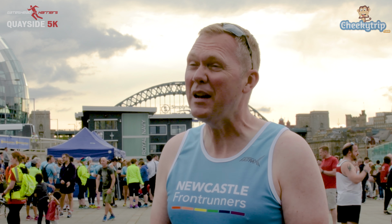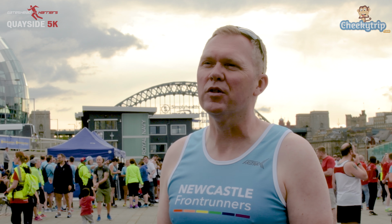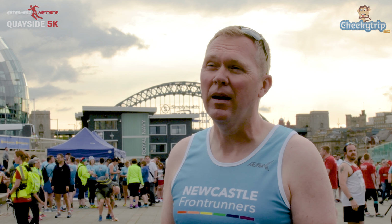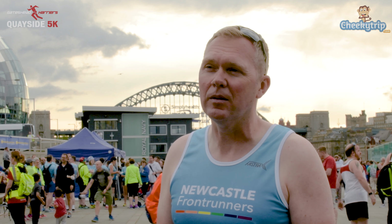It's a fantastic route. It's really flat, so it's really good for runners, but it's also really beautiful scenery. And for people that don't know the Quayside or are visitors here for the first time, it's a brilliant way to showcase Newcastle and Gateshead to the rest of the world. Iconic, see all the sights, see all the bridges, see the city, see everything.